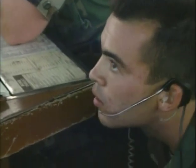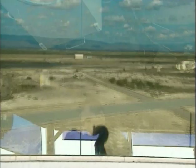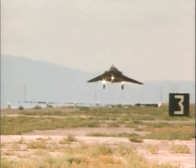To controllers, an F-117 is like any other plane. It goes up, it comes down, it taxis away. The controller's job is to make sure these things happen smoothly.